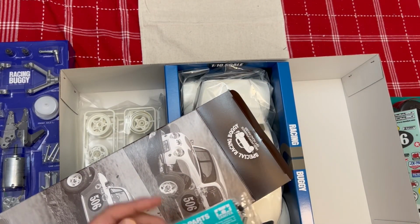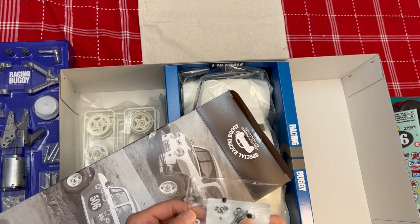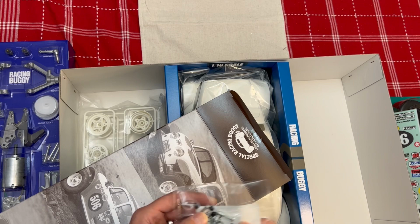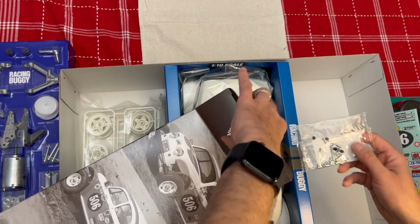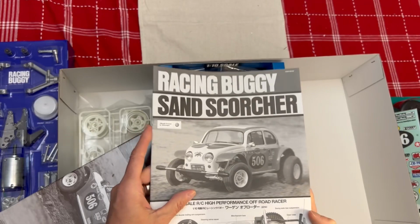And then let's see, RC parts bag C. So just some various nuts, and we have our, oh man, having a brain fade here. Just some various nuts and washers and set screws that we'll be using on this thing. And I think that's it for the hardware and the parts. So really, the only thing in the box we haven't looked at yet is the instruction manual.